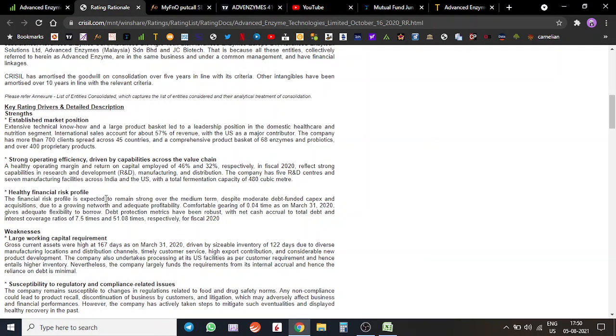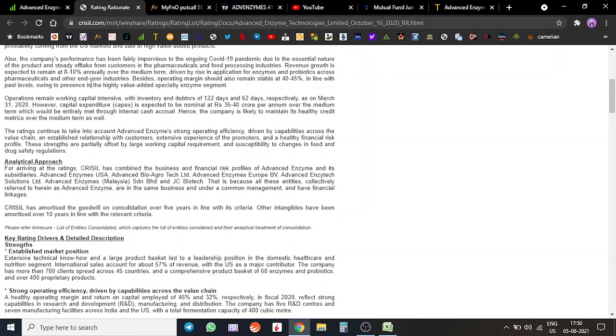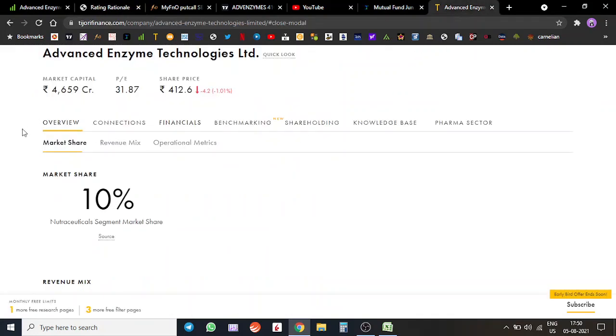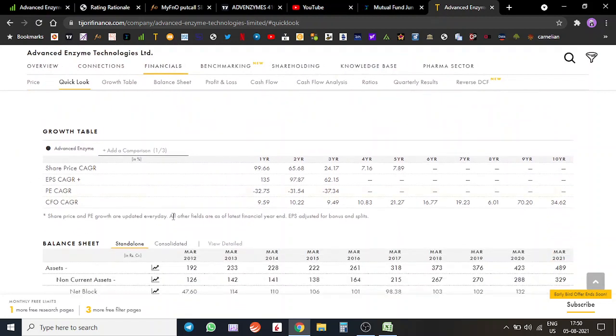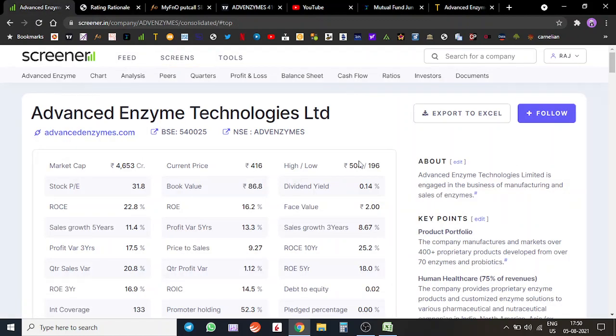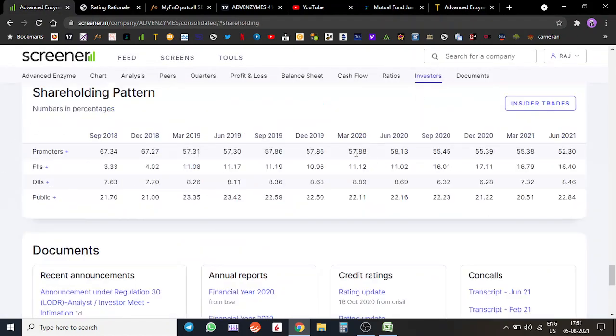So overall, the company's numbers look pretty robust, I'm going to take you through Tijori. They have around 10% of market share in the nutraceuticals segment. Okay, and going to show you another interesting thing when we come here in the financial segment. If you see their CFO, cash flow from operations, past 5 years, it has been growing at 21%. 10 years, it has been growing at 34%. So they've had good cash flow accruals.